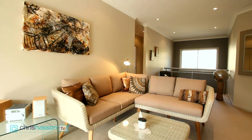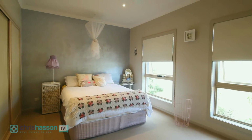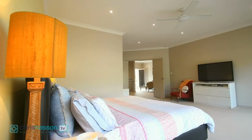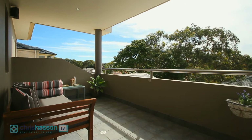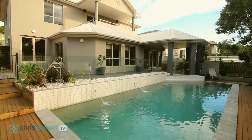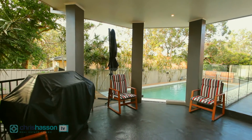On the second level, you'll enjoy a second living area, bathroom, and 3 absolutely massive bedrooms, with the main really a parent's retreat. Not out of place as a suite in a luxury hotel. Your alfresco and pool area will be enjoyed all year round. Total indulgence.